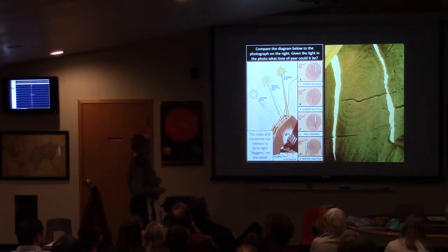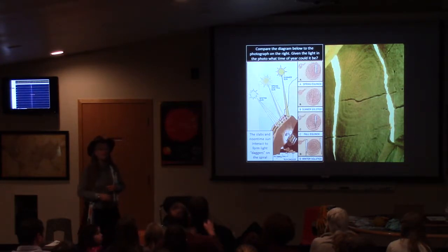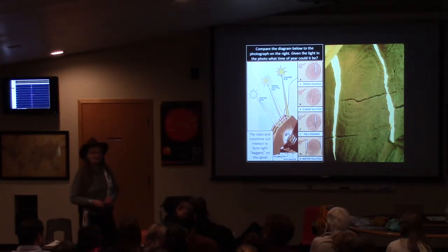And that's not unique to that location. Daggers of light interacting with petroglyphs is not unique to this location. I went up to Canyon of the Ancients, and they're spiraling, set up in rocks.